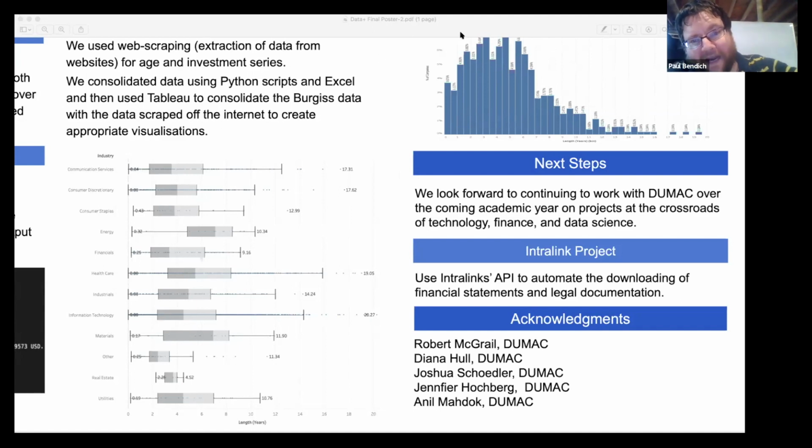Do you want to show us some of the background stuff, the stuff you couldn't show? Yeah, for sure. Let me just pull that up. We can actually probably show this in Tableau because we just created a story that we can also share. Let me just set that up real quick.